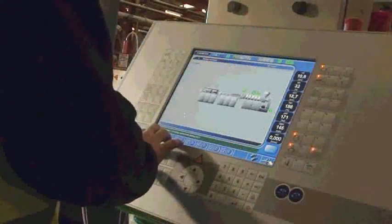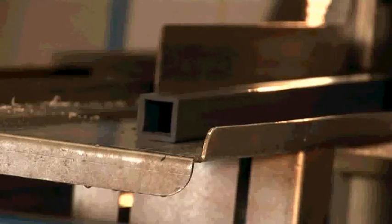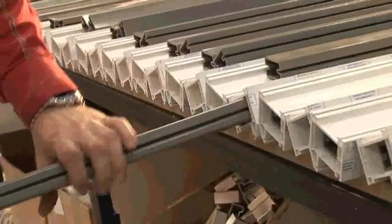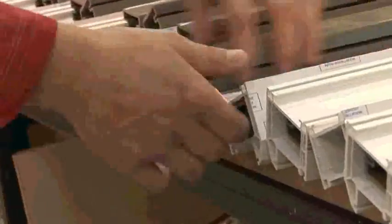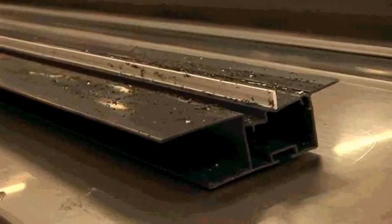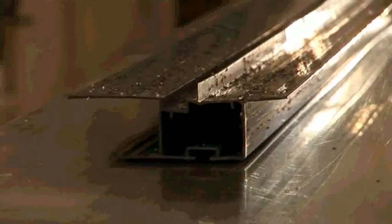We can now see the extrusion plants making a central strengthening profile for windows from our 100% recycled material. This window and door insert is now used in the majority of finished products instead of the traditional aluminium profile. You can also see extrusion of cavity closers that use 100% recycled materials for use in new build homes.